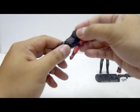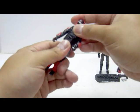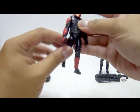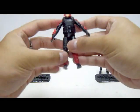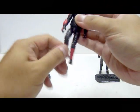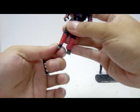Torso here can turn 360 degrees, bend forward, back a little bit, and to the sides. Now hip joints here can move forward, back a little bit, and to the sides. And double jointed knee that bends this far, and ankle joint that pivots downwards, upwards, and turn 360 degrees.